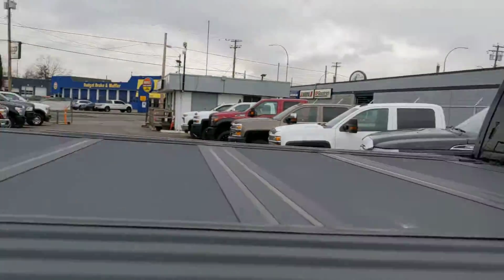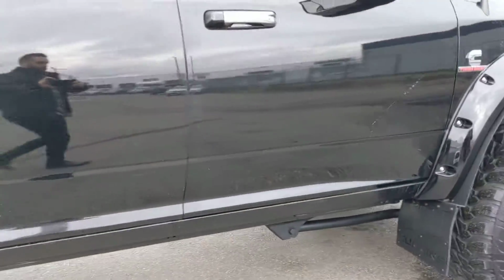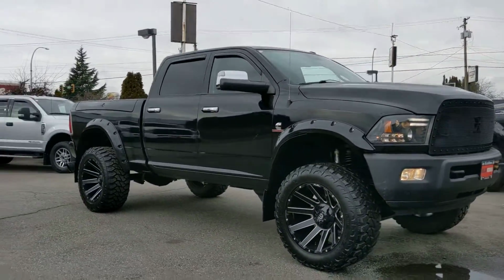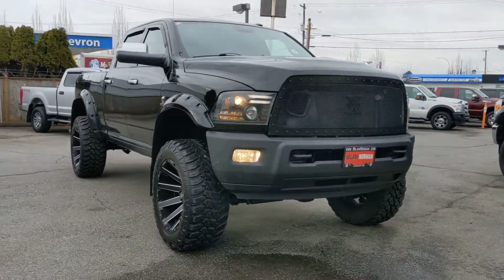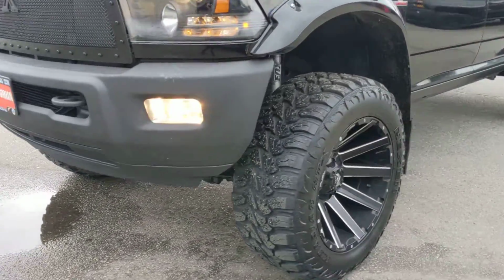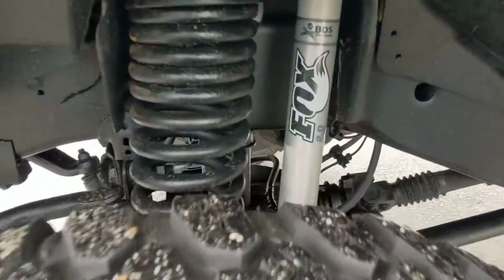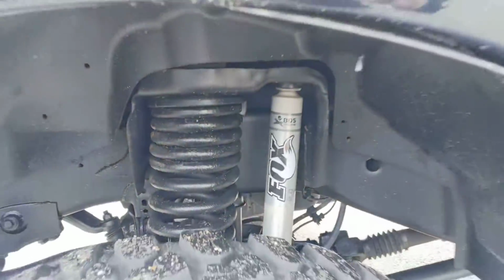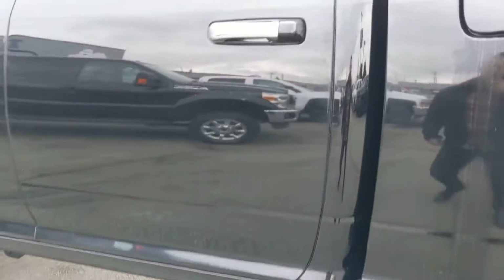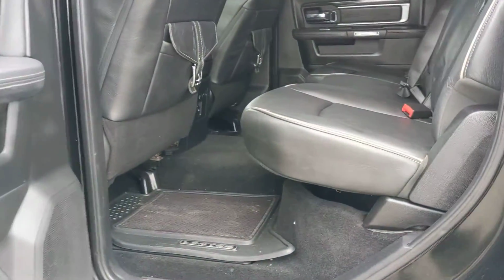Box. It's got the nice tonneau cover on here as well. Proper lift. Limited trip package, so you got all the saddlebags in the back.